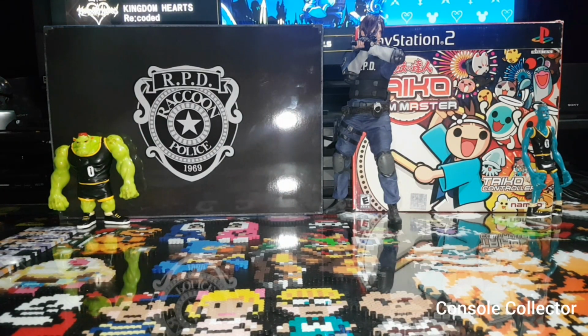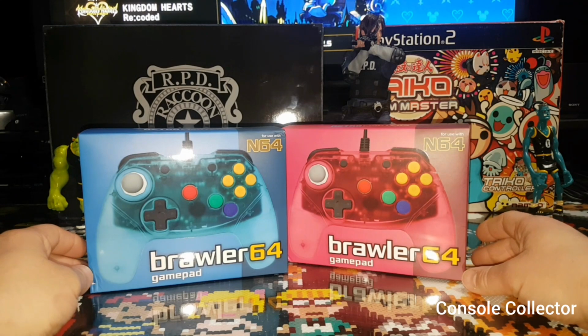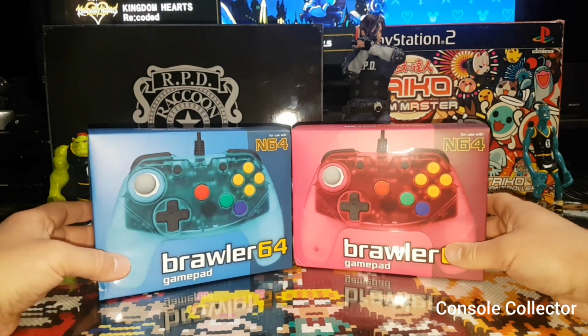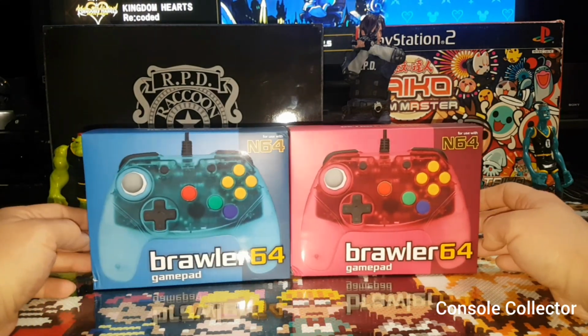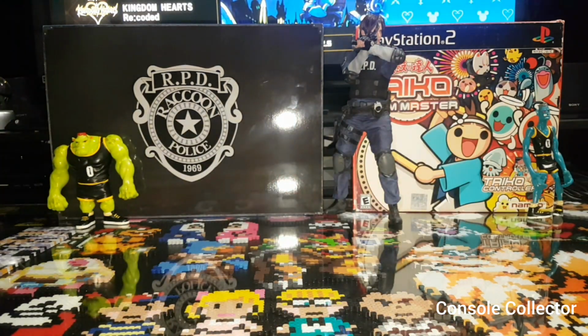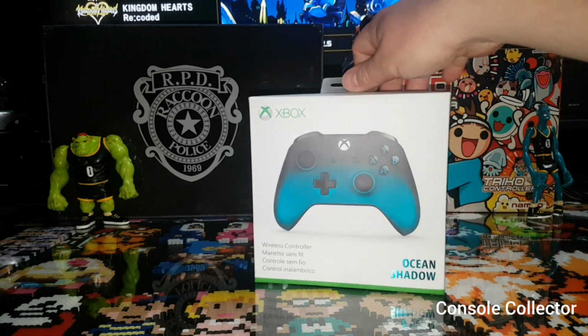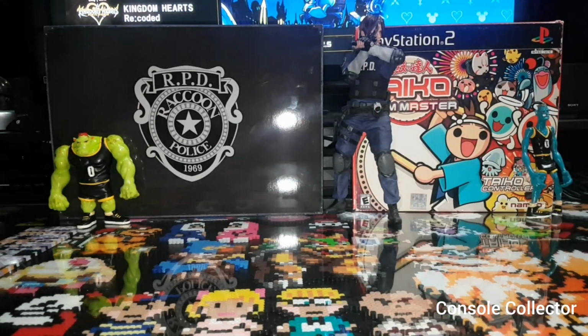All right, I believe we're getting down to the wire here. I'll just look at a couple controllers here. I picked up a couple of Brawler 64 controllers. It's the new Fantastic versions of the Brawler 64. I got the blue and the watermelon. Nothing too crazy, but I got an Ocean Shadow Xbox One controller. I just like the blue fade to black.